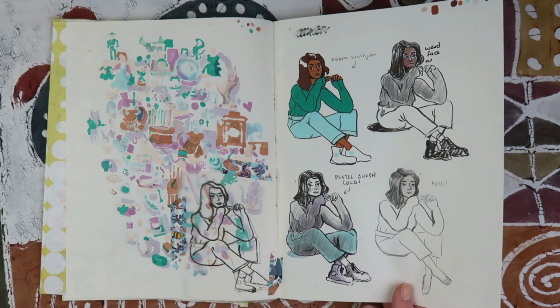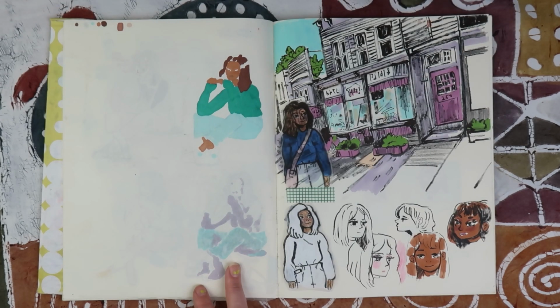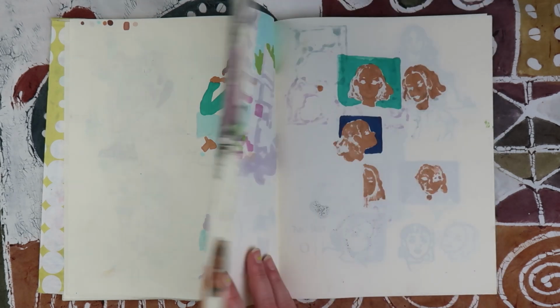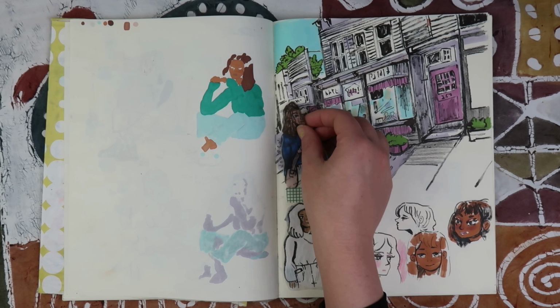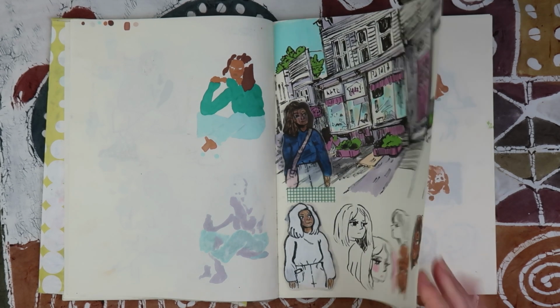Again, I didn't use ink. I was really considering using ink, but I just went back to black pencil and alcohol markers because they're my go-to, I suppose. There's more tests, what this character would look like in this background. Don't know why I did that, just for fun, I guess.